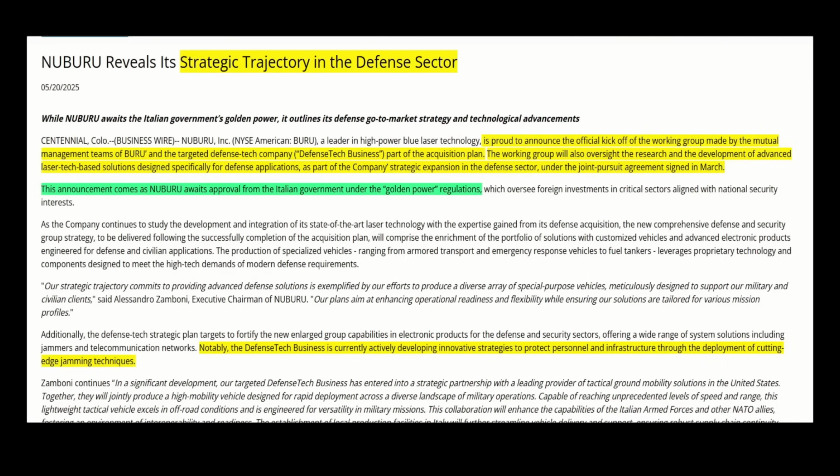Nuburu initially revealed its strategic trajectory in the defense sector as part of an acquisition plan of a defense tech company. They made the announcement as they awaited approval from the Italian government, but stated that the defense tech business is currently actively developing innovative strategies to protect personnel and infrastructure, and that the targeted defense tech business currently has a portfolio of approximately 60 clients across 7 countries, including the US, Italy, and the United Arab Emirates, and a robust backlog of orders totaling $309 million and options for an additional $180 million.